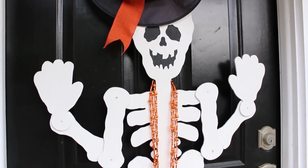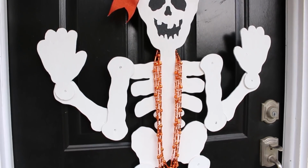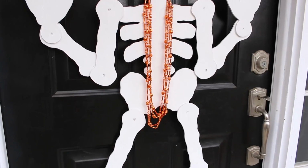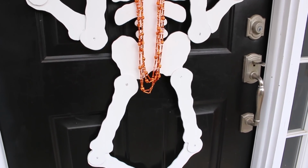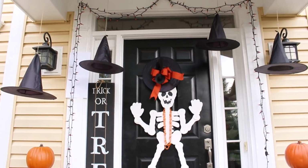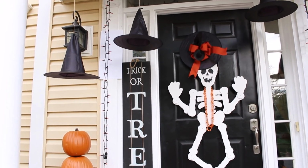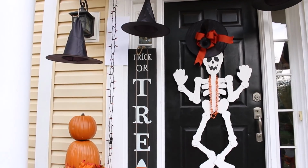Henrietta is all dressed up with some Halloween beads that I found at the Dollar Tree and a fancy witch's hat decorated with some ribbon from Michael's. All around the front porch we have some of those floating witches hats that I found on Amazon, and I'll leave a link to them down below.